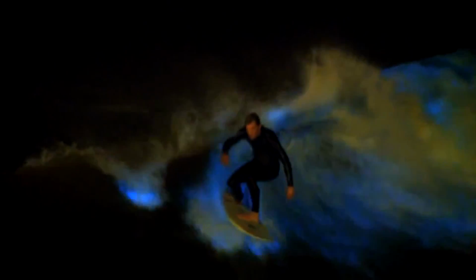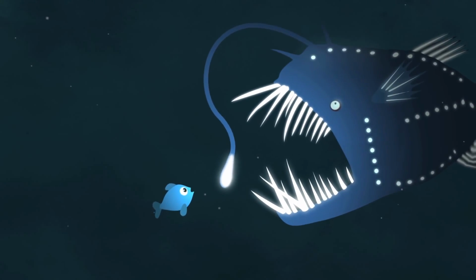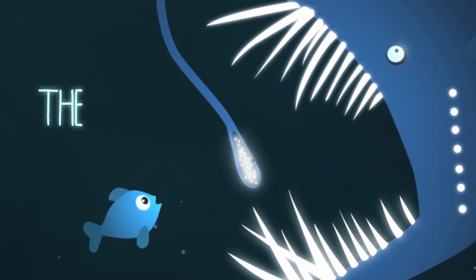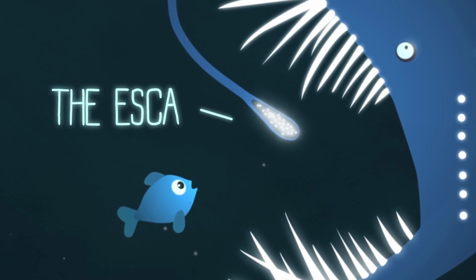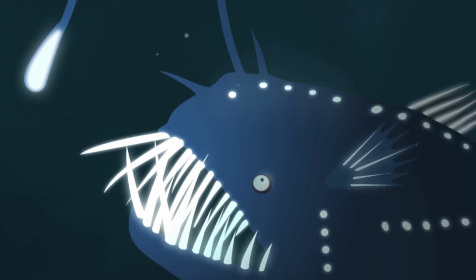There are even many ways organisms that don't bioluminesce can make it work for them, even if they weren't born with the ability to glow. Let's look at the anglerfish. That glowing bait on top of its head comes from a pocket of skin called the esca. The esca contains a sac of bioluminescent bacteria. The anglerfish doesn't glow by itself, so it holds a sac of bioluminescent bacteria instead.